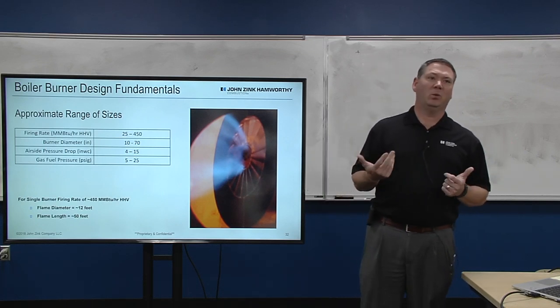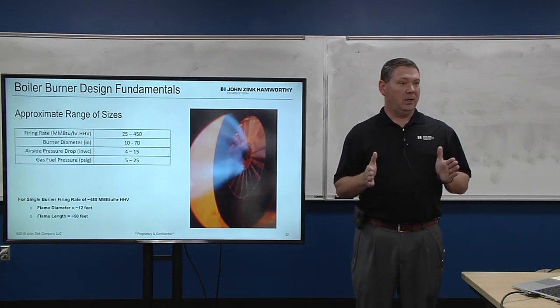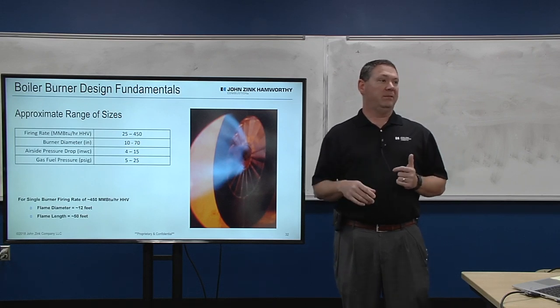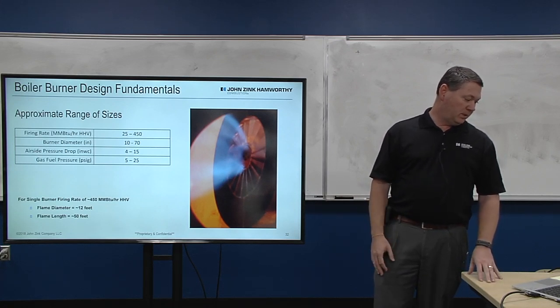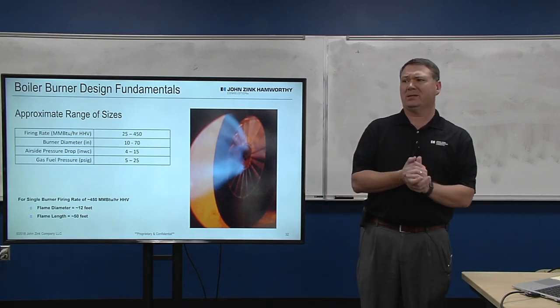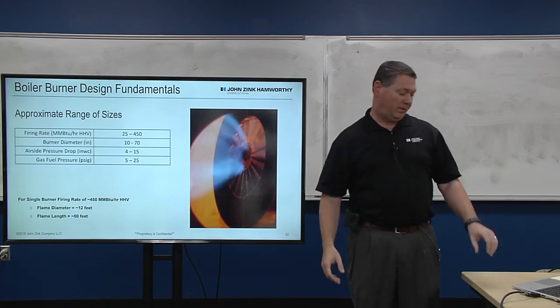So you can walk up on a field erect and you can tell if something's going on if you see it kind of doing this a little bit. You're like, they've got a fan problem. And then flame diameter, this one's showing about 12 feet and about 50 feet in length. That's about the max. We have some flames that are yay big by 4 or 5 feet.